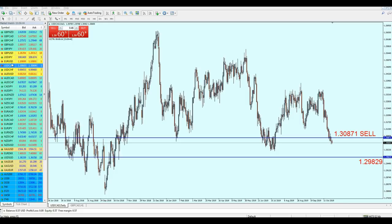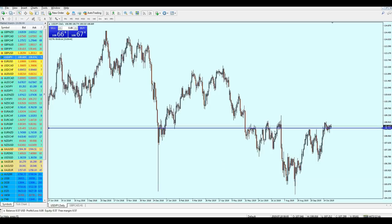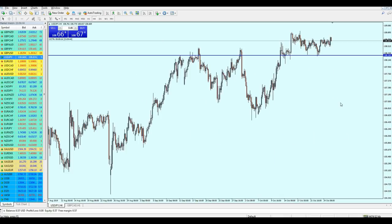Let's check the USD JPY. USD JPY has reversed exactly as I thought. It reversed exactly on this previous support level right here, creating a support number 2 on the daily candles. All right, good. So that was on the daily candles. So it's continuing its bearish momentum. Nice, very nice. Now what's going to happen?